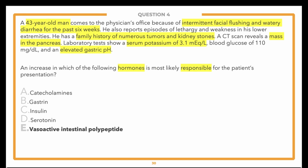What about gastrin, option B? Well, if I have a gastrin elevation, do I expect my gastric acid to be elevated? Yes, right? So my pH should be low in that situation. A gastrinoma, also known as Zollinger-Ellison syndrome, is a tumor also of the pancreas, but instead of secreting VIP, it's secreting gastrin, which makes your stomach secrete more gastric acid, which leads to gastritis and ulcers that don't go away, and you see a decreased gastric pH, not elevated.